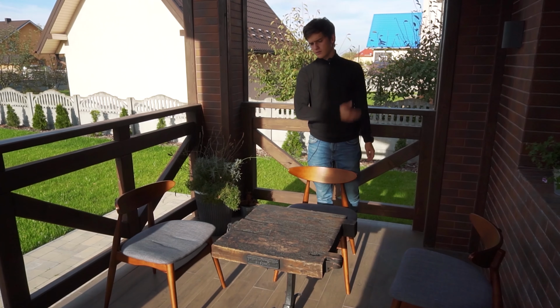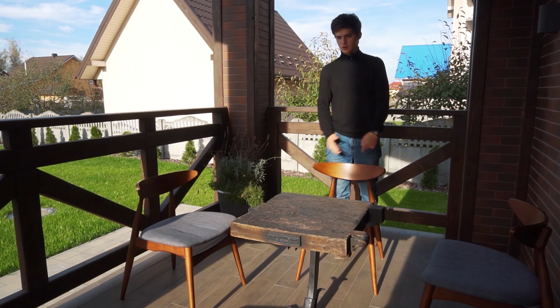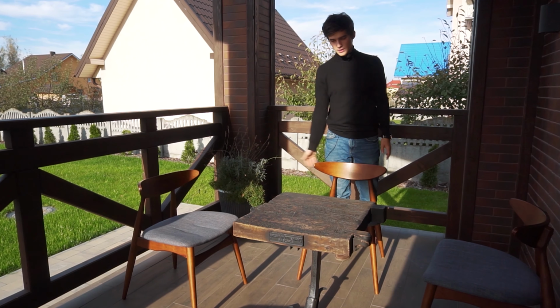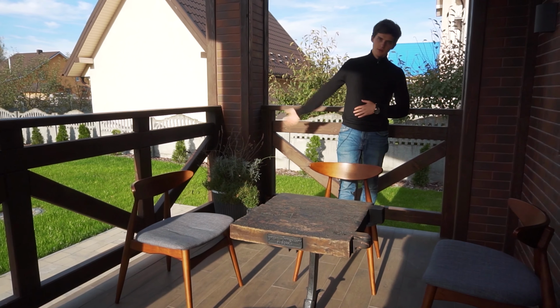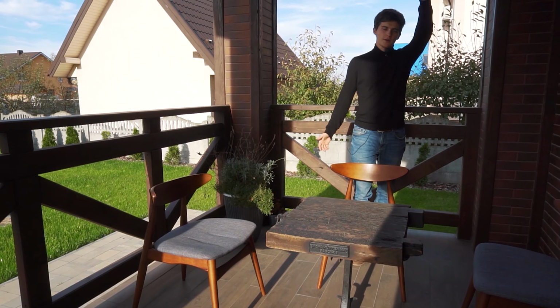Here you can have a morning coffee or breakfast. You could invite friends and just enjoy the time outside while being close to the house, protected from the elements such as rain or snow, which was not initially in the design.